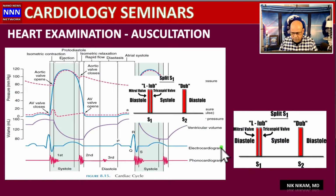Before I go into that, I want to tell you the first heart sound is made up of the mitral and the tricuspid valve closures. The mitral valve comes in first and the tricuspid valve next, whereas the second heart sound is created by the closure of the aortic and the pulmonic valve. The aortic valve closes first and the pulmonic valve closes second.